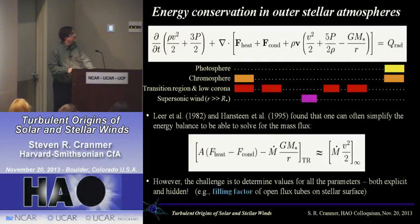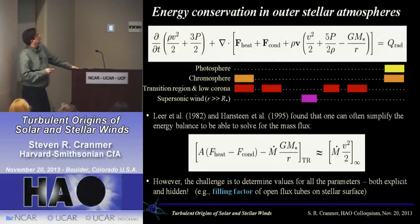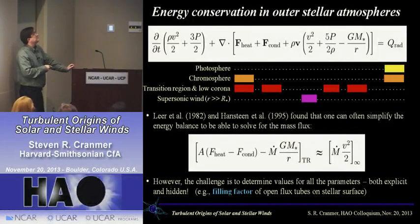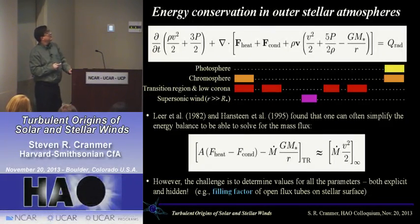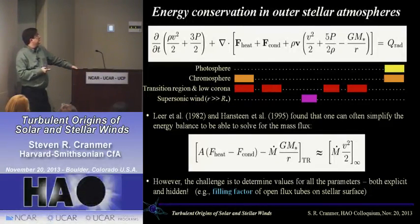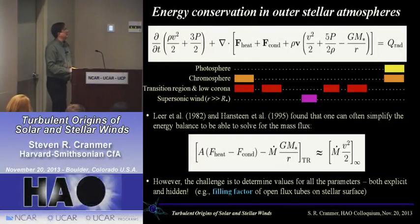So what Egil Leer and Viggo Hansteen showed a few decades ago was that you can actually simplify the energy balance by looking at one of these heights and comparing it to another, say the transition region with the very far corona, and look at just a subset of these terms and essentially solve for the mass flux, if you know how much heat is being dumped in and how much is conducting down from the corona to the chromosphere. So we did that for a whole bunch of different stars. There were challenges in determining accurate values from the measurements for a lot of these parameters. For example, the magnetic flux tube area expansion has to do with the filling factor of magnetic field on the stellar surface, and there's only a small number of stars where we have indirect measurements of that. But let me just skip to the end.